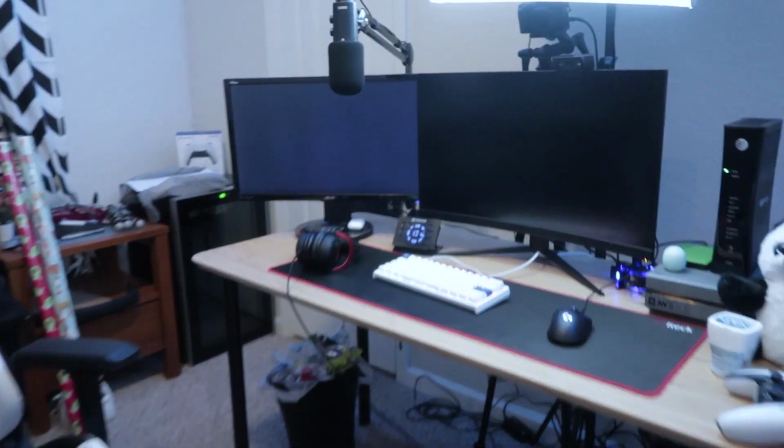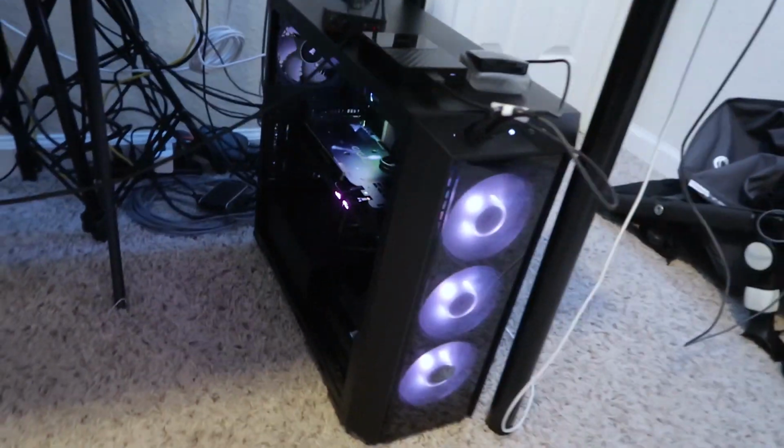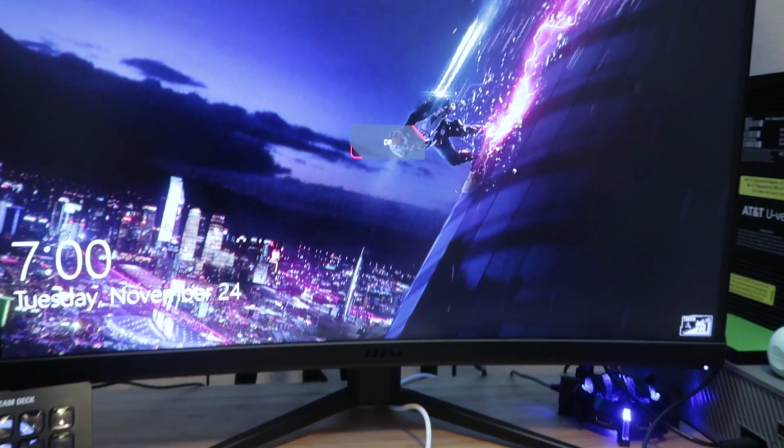Yay! Ladies and gentlemen, we turned it on. The Gigabyte logo showed. This is the first time I'm booting it with the 3070 in the PC. Hopefully everything goes as planned. And dude, I'm super excited. Oh my god, it booted and it worked.